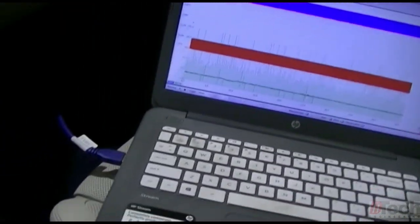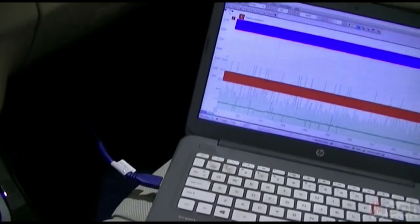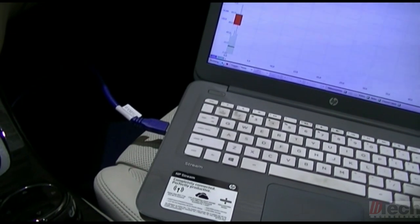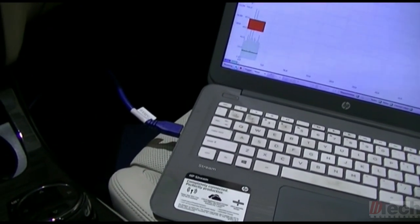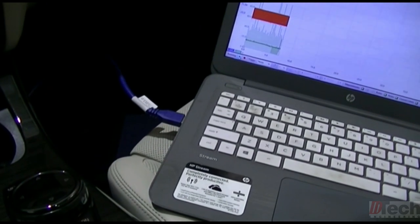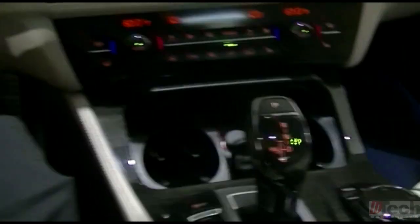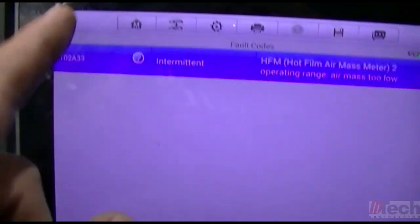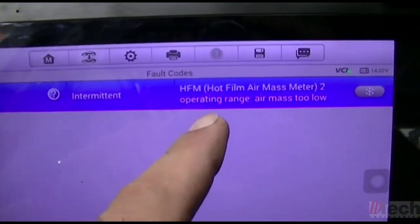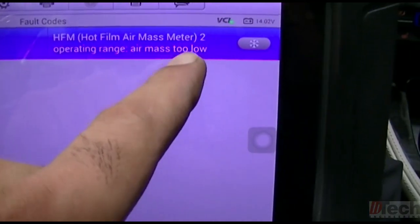Okay, so I actually went on a quick test drive up and down the block. I couldn't get the code to return after I cleared it, although it did occur along with the stumble misfire here at idle. So I went for a test drive and this is what came up for bank two again, same single code.